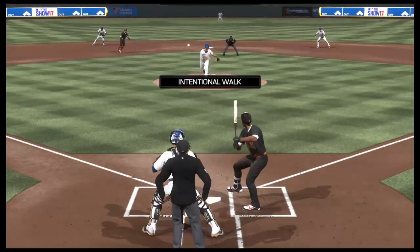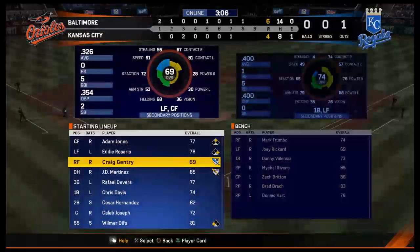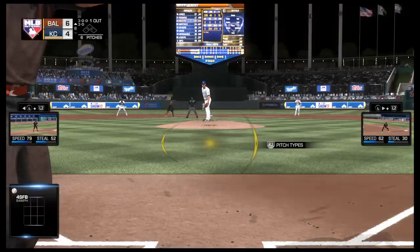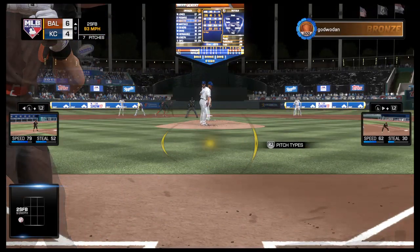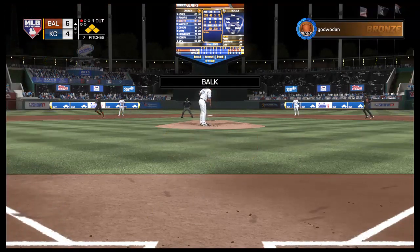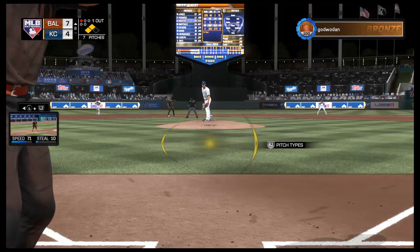Now in the box, Eddie Rosario. And he's trying to make this a 5-hit ball game for himself right here. And a surprising intentional walk here as that will now load the bases. Craig Gentry checks his swing here on the first pitch, and it's 1-0. And things are going to go from bad to worse now as a balk has been called. And that's going to extend this lead. Second and third here, 1 man out.